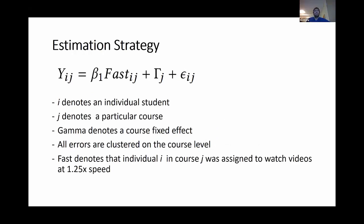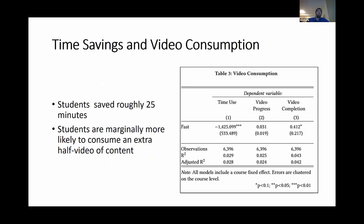The estimation strategy that we're using for this analysis is very simple. We have whether or not an individual is assigned to watch videos at 1.25x speed, and we also include a course fixed effect because, as I mentioned earlier, there is a lot of heterogeneity in terms of a course's length and other characteristics. So let's go into our results.